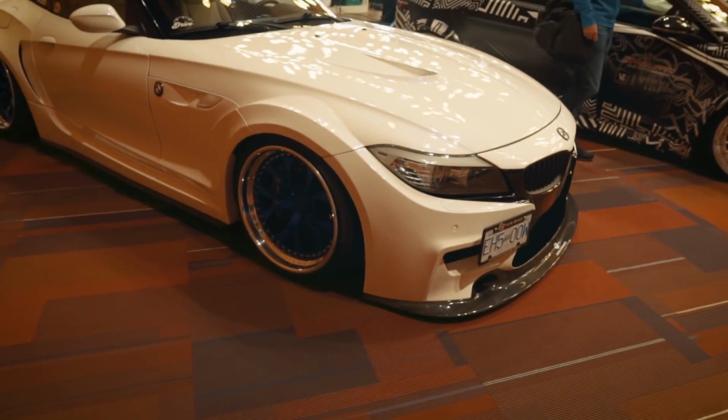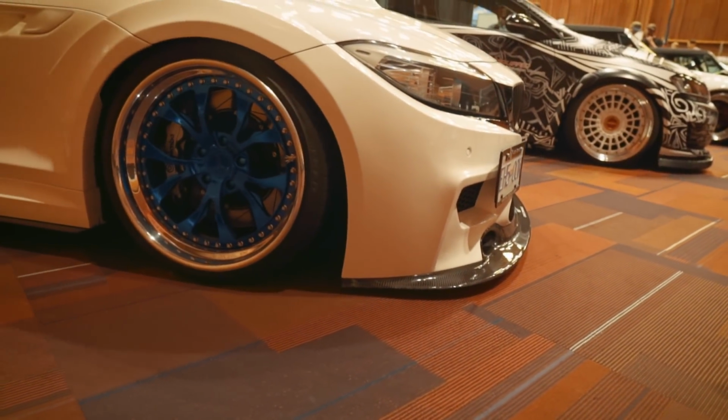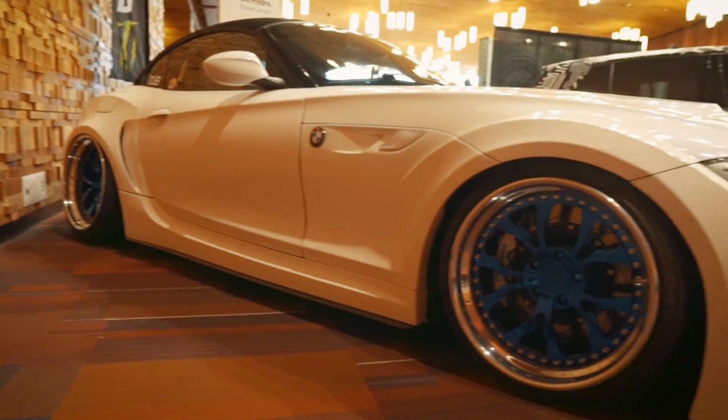Alright, I never understood this ridiculousness. This is so freaking low. I don't know how they even got this car into this place.